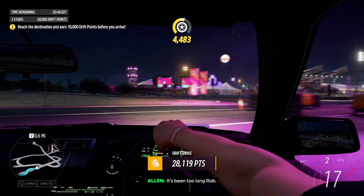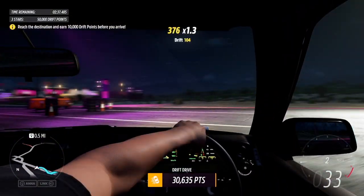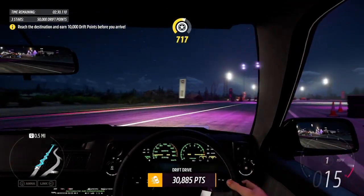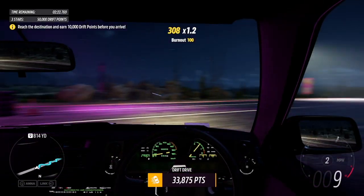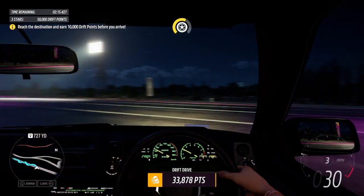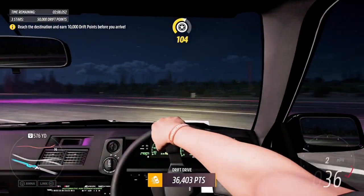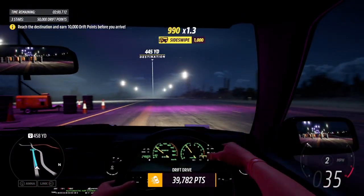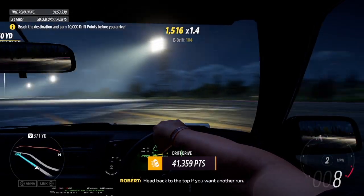It's been too long, Rob. The temp on those tyres is coming up nicely. Keep at it. Head back to the top if you want another run.